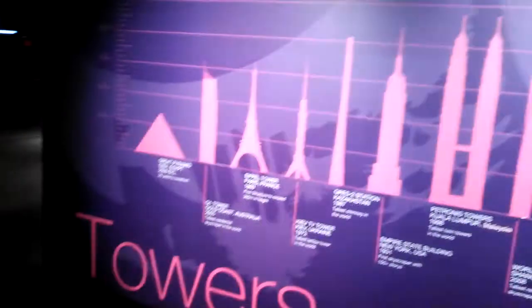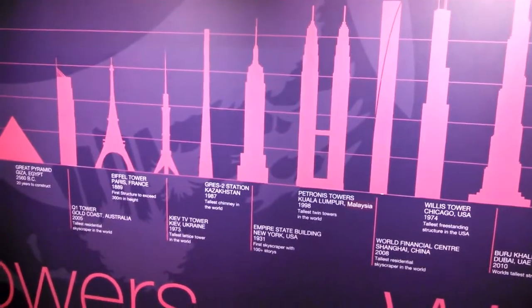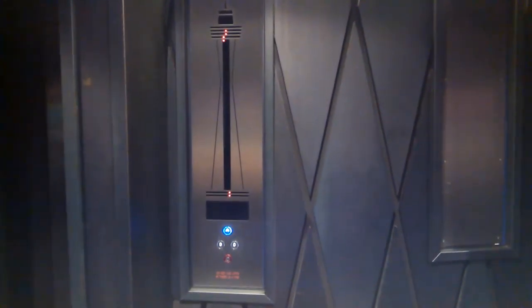Let's take you to the next little bit where we're actually going to be in the tower. So, stay tuned for that. Alright, this is interesting. There's a little light indicator to see where the elevators are going towards the top of the tower. You see those lights, see? Going up to the tower.